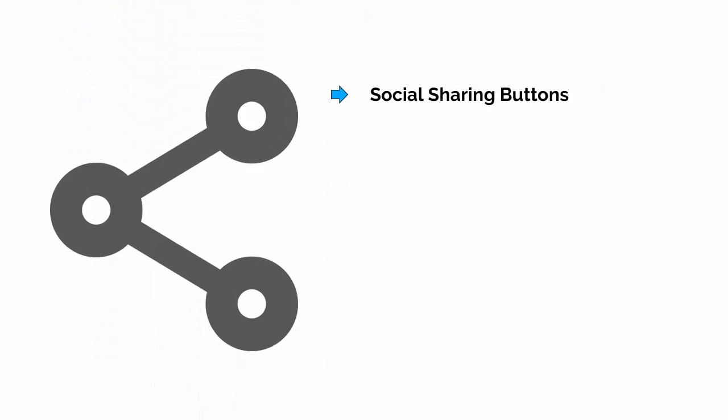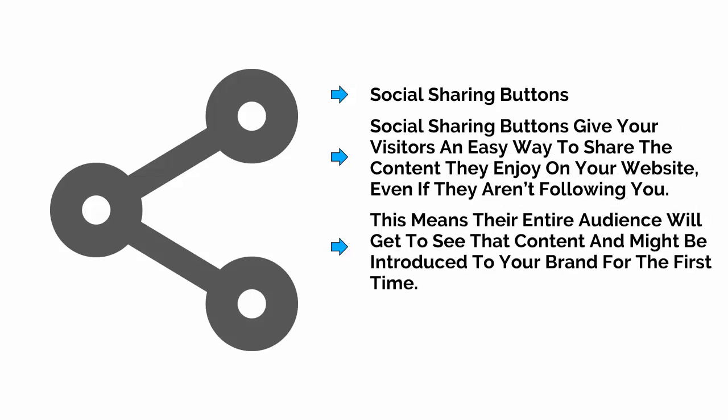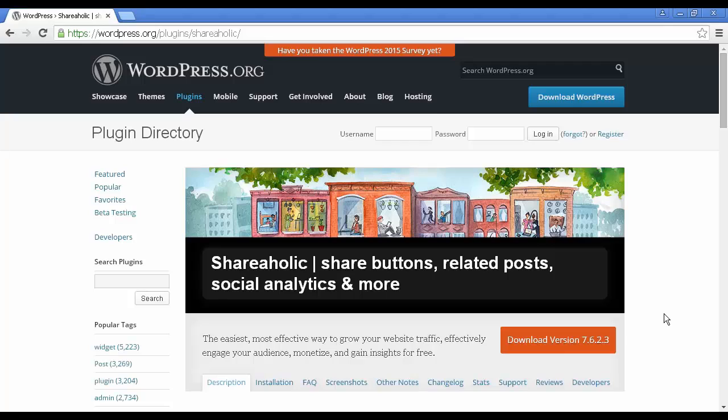We briefly mentioned social sharing buttons as something most people should already know that they should do. Now, just to reiterate, you should do this. Social sharing buttons give your visitors an easy way to share the content they enjoy on your website, even if they aren't following you. This means that their entire audience will get to see that content and might be introduced to your brand for the first time. If you have a WordPress site, the best plugin I know of for this purpose is Shareaholic, which again you can install from within the WordPress dashboard.